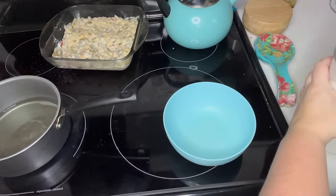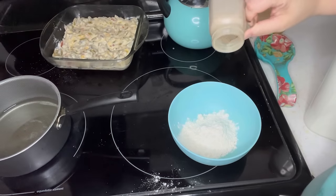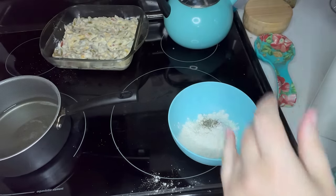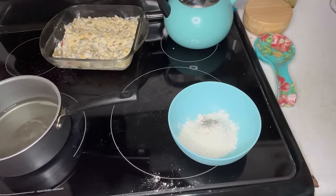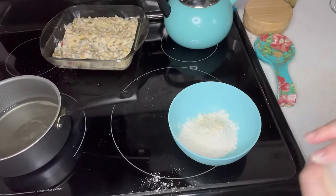So in this little bowl, I'm just gonna add a little bit of flour. Pepper. Salt. You can season this up with whatever you have on hand. I'm just using a little onion powder and garlic powder, salt and pepper, and that's it.